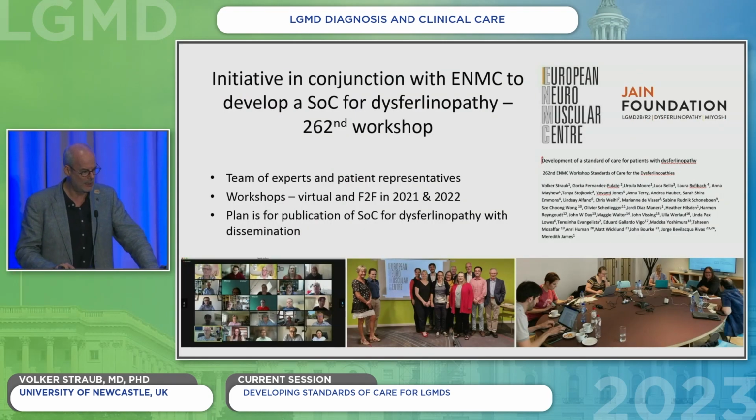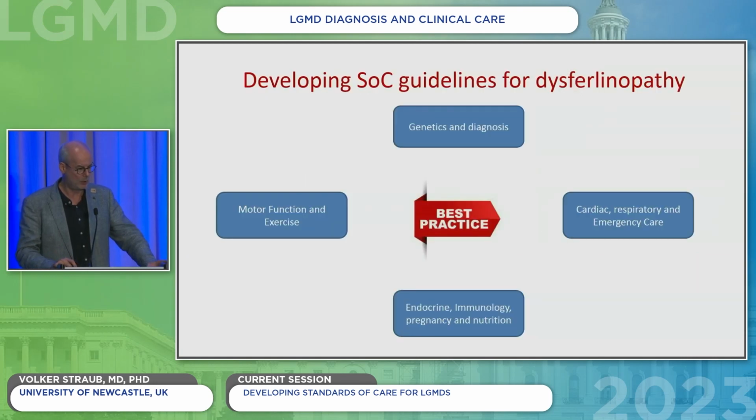So in the COS study, we said, based on our evidence, let's see whether we can come up with recommendations so that we can inform patients: this is what we advise you to do, or how we manage your disease so that you have the best outcome possible. We did this also in collaboration with the European Neuromuscular Centre, which facilitates workshops. Many of the clinical experts, probably all of them, in this room have been involved in this process as well. And we looked at different topics that we felt are really important.